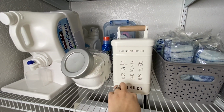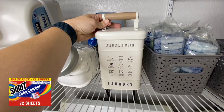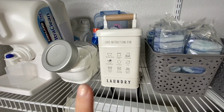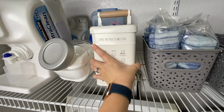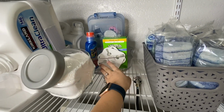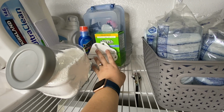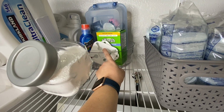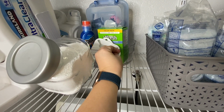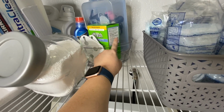I got this little guy at Walmart. Inside is my color grabber sheets. I don't use fabric softener. I've heard it's not good for your clothes, but I love this thing, so I put my sheets in there. And then behind that, I do have a turntable here with my go-to stain remover. These are used for fitted sheets. You can put them on the corners and it helps them not bunch up. My Afresh, which is how I clean my washing machine in a pinch.